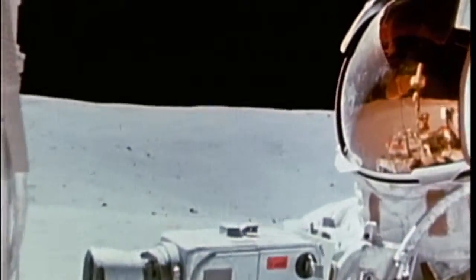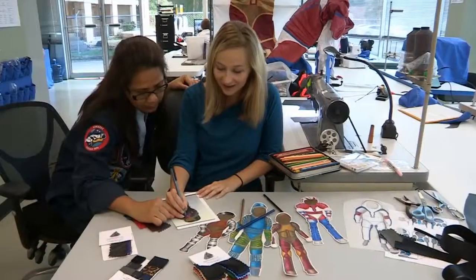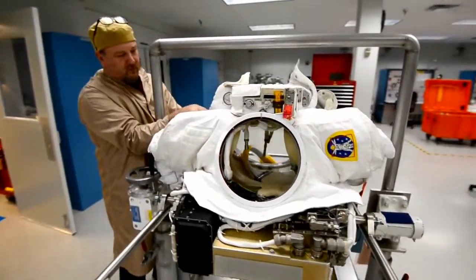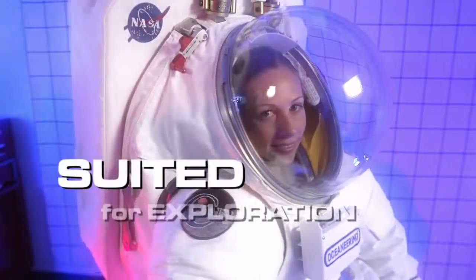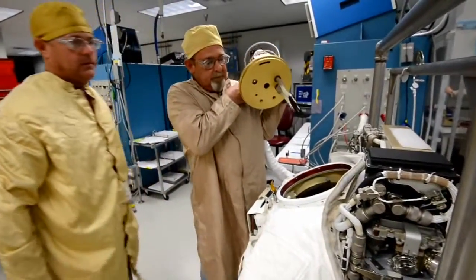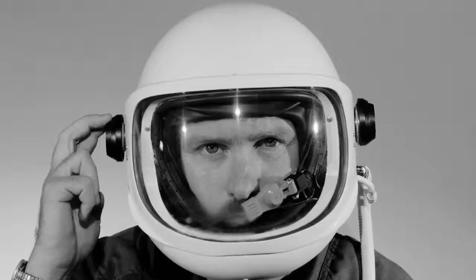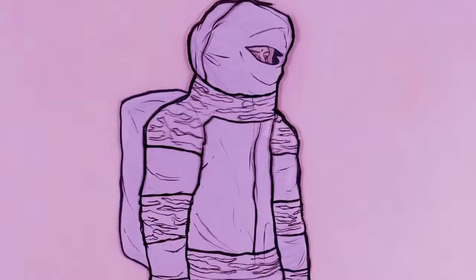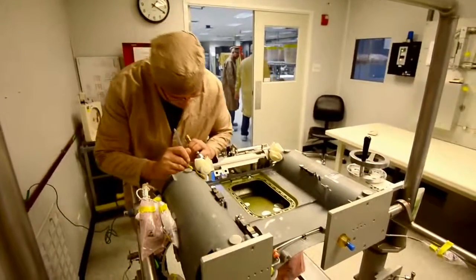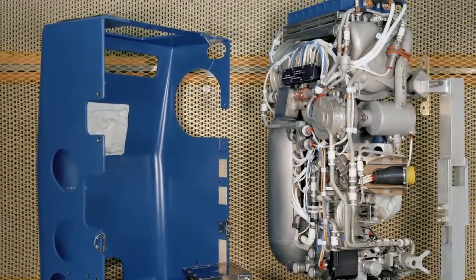Before exploration can take place, before a human being can step outside the spacecraft, another mission must be accomplished, the creation of the spacesuit. Throughout the history of EVA, NASA has sought to build the best spacesuit and tools to match the job required for the mission. For our suit engineers, this means designing, testing, and redesigning to get it right.